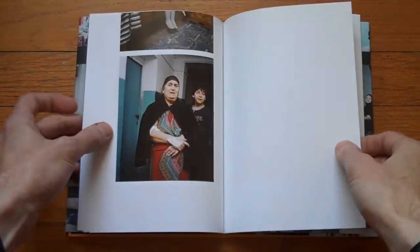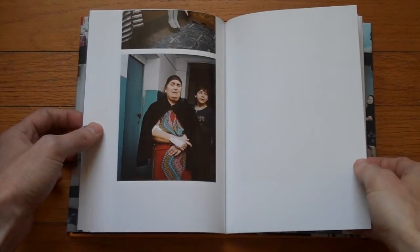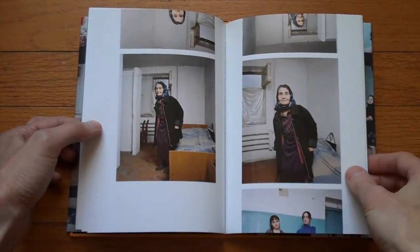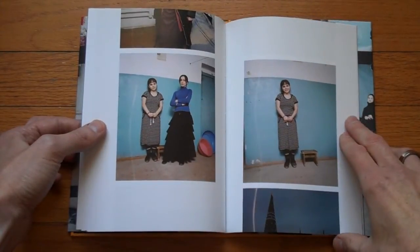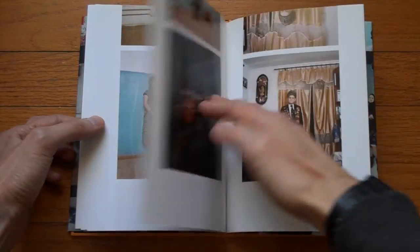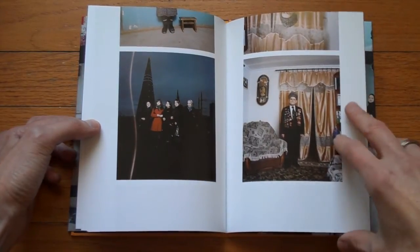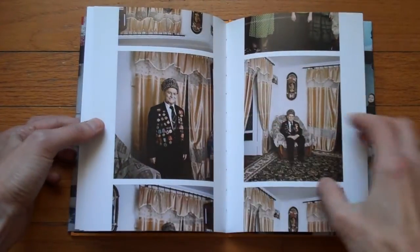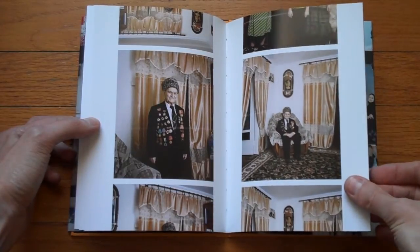So this book just came out. You can order it directly from Rob and Arnold on their website, the Sochi Project. There's a link there. And by buying that book, you will support their work. The money that's being made through the sale of this book goes towards financing future trips to the region. This is one of the earliest crowdfunding endeavors. It's just done directly by the artists.